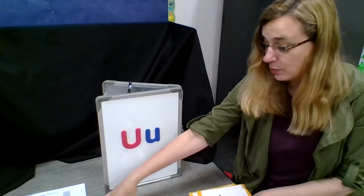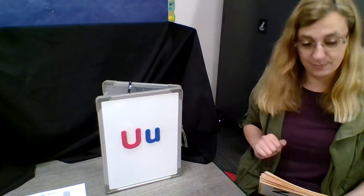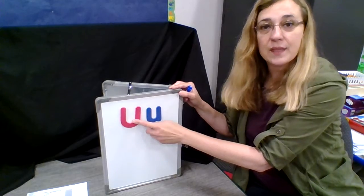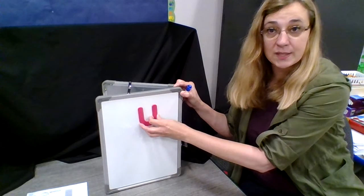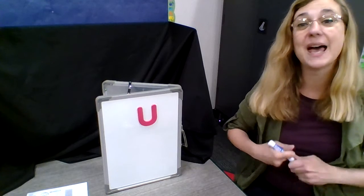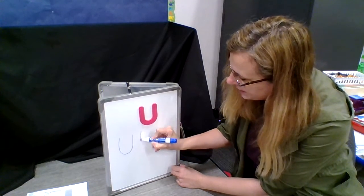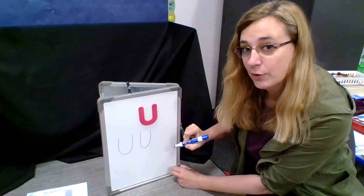Alrighty, so now we're ready to try and write some of those U's. We're going to start with this U. We're going to start with the uppercase U and see how we do that. It's pretty easy. Now remember, where do we start our letters? At the top. So we start at the top and then we go down, up, and around. Down, up, and around. It's a curve. It starts out as a line, then we curve it around and do another line.